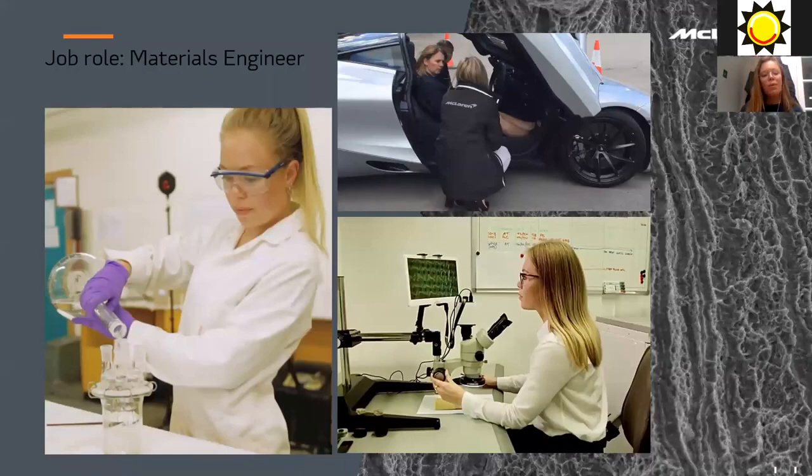So I spend about 50% of my time in the laboratory working on experiments, on analyzing these broken components from the test track, but also introducing new material technology onto our next cars. And that's really important, that I get the balance of the two. And then the other 50% of my time is spent in boardrooms leading technical reviews.